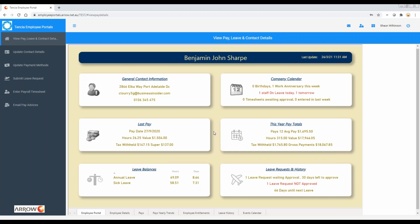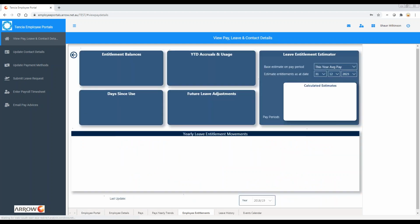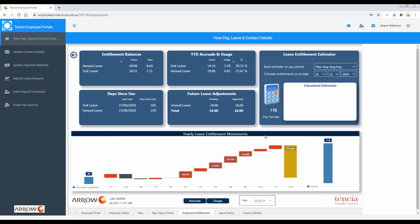So the flag that says print on pay advice in the entitlement code will determine whether we see it in here or not. This particular employee doesn't have long service leave or some other entitlements, but if he did, then they would clearly be on the report as well. So we start looking at our leave balances and drill down into that a bit further.